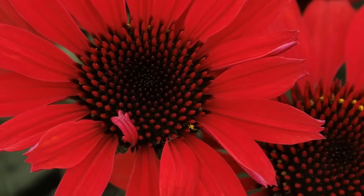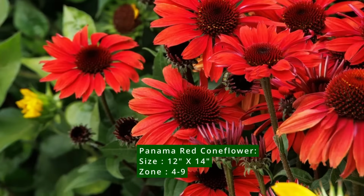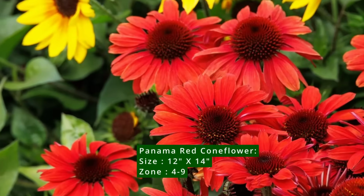And this last one here is the Panama Red Echinacea, Panama Red coneflower, more of a reddish orange. The one thing that I do know about these Echinacea is when they initially pop, they're usually a little darker, and then as that petal ages, it lightens up a little bit.